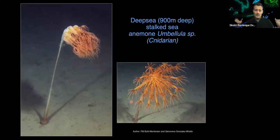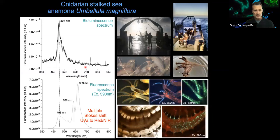So what I showed you were species that were pelagic, swimming. In my lab, we study a species of deep sea stalked sea anemone. It's Umbellula. It's about 50 centimeters, a foot or a foot and a half. It lives in the sediment. And what was fascinating about this is that it produces beautiful bioluminescence. Of course, this organism was brought back through a net.